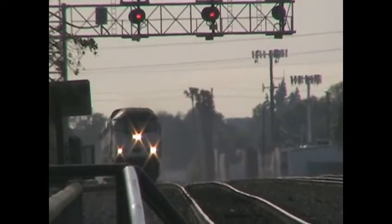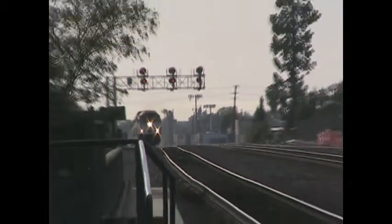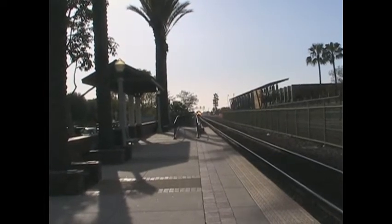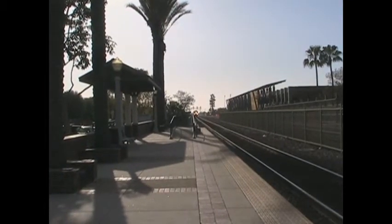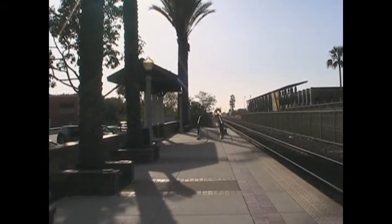All right, YouTube, here comes Metrolink 664 about to arrive and depart Fullerton. I almost said Oceanside. I'm gonna stand a little bit back. I'm gonna get a photo of the MP36. It is.